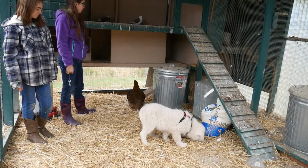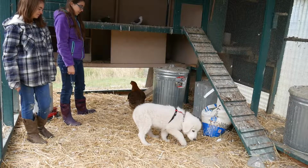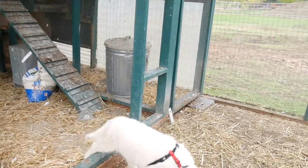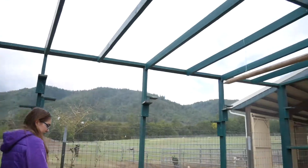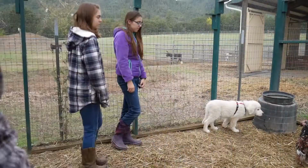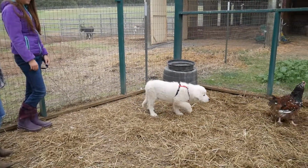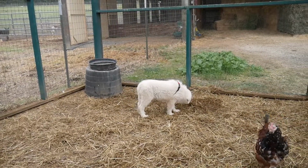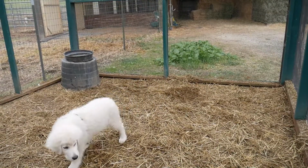Maybe in the Kubota. Listen, you dog. Look, it's a chicken. There you go. Good boy. Good guy. Look. Very nice job, little man. Good boy. That's a good little pup.